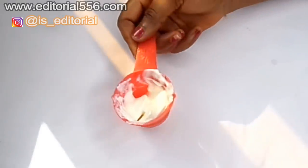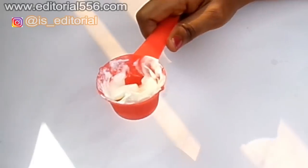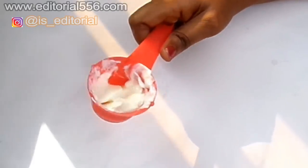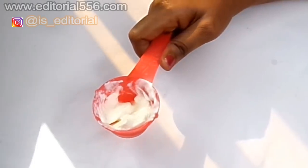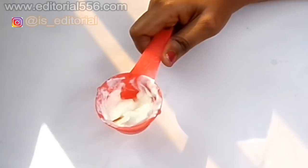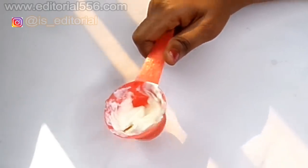And then the last ingredient we're going to be making use of is yogurt. Now, yogurt contains the lactic acids and vitamin E that helps to create a glow on the skin, and it also helps to remove wrinkles, fine lines, and pigments. So it's going to help you look younger.